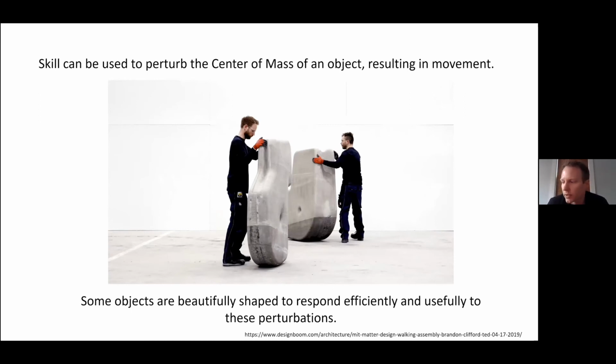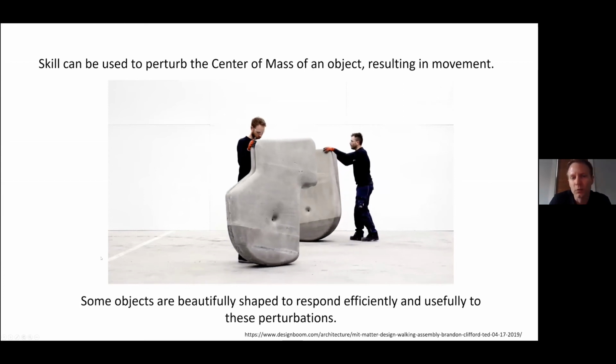So the video I'm going to show you here is from a company called Matter Design, which I think is also an MIT spinoff. I don't have anything directly to do with them, but I thought it was an excellent example. So let's watch this video.